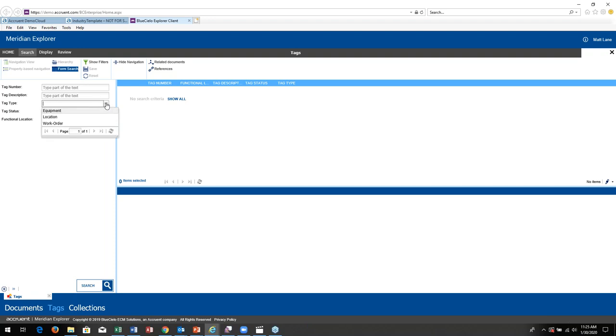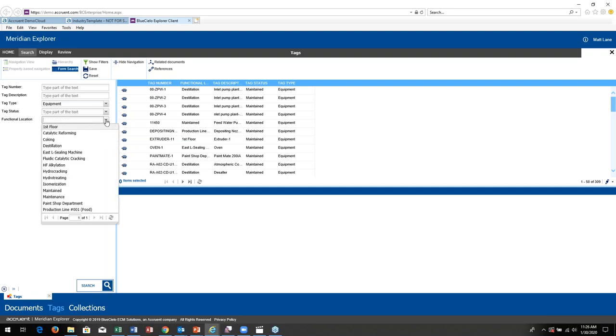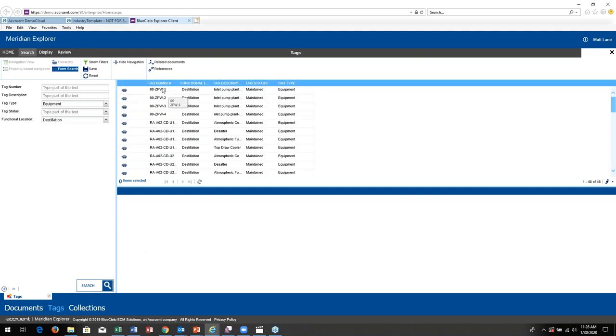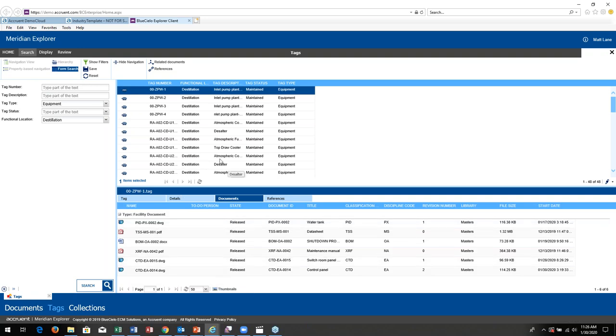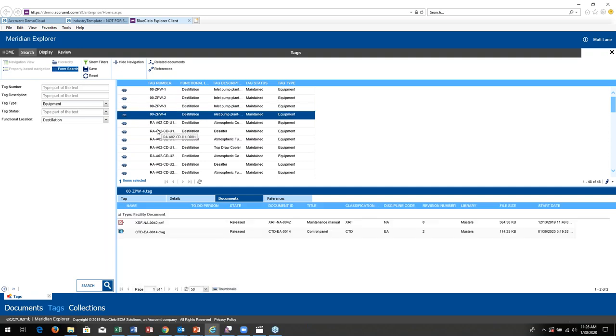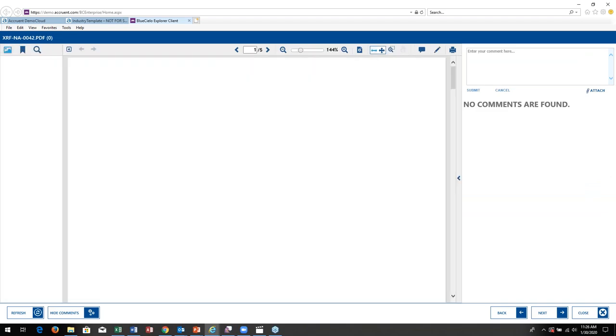And so here I can do a similar search. I can say I'm looking for a piece of equipment search. I should get a bunch of them, 309. And then I'm looking at my functional location distillation. And so now, since I'm searching specifically for pieces of equipment, it just returns those equipment records. And you can see I can click through any of them. And then for each equipment record I select, there's all of my documents presented right in front of me.